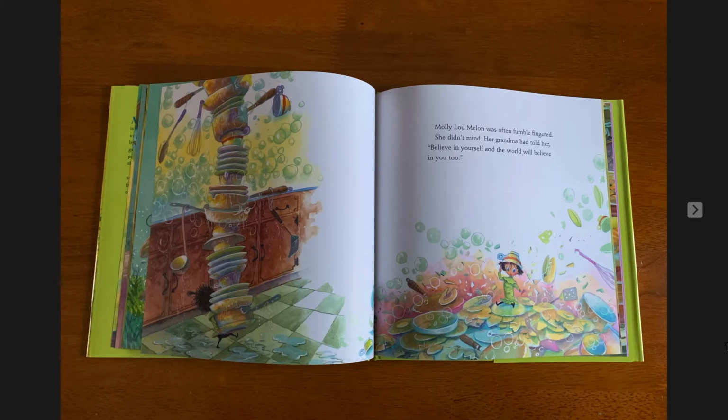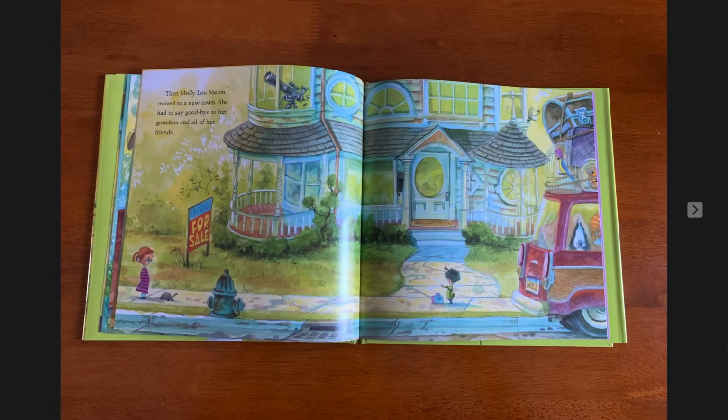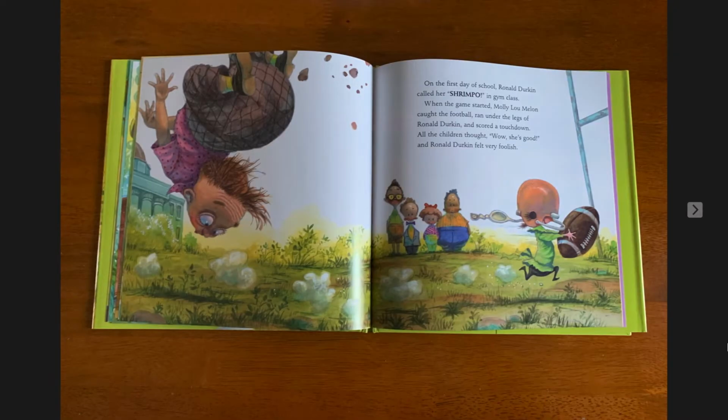Molly Lou Mellon was often fumble-fingered. She didn't mind. Her grandma had told her, "Believe in yourself and the world will believe in you too." So she did. Then Molly Lou Mellon moved to a new town. She had to say goodbye to her grandma and all of her friends and start in a new school. On the first day of school, Ronald Durkin called her Shrimpo in gym class. When the game started, Molly Lou Mellon caught the football, ran under the legs of Ronald Durkin, and scored a touchdown. All the children thought, "Wow, she's good," and Ronald Durkin felt very foolish.